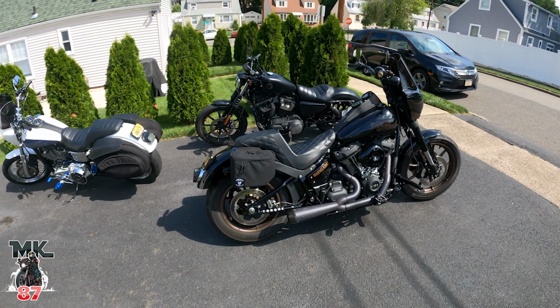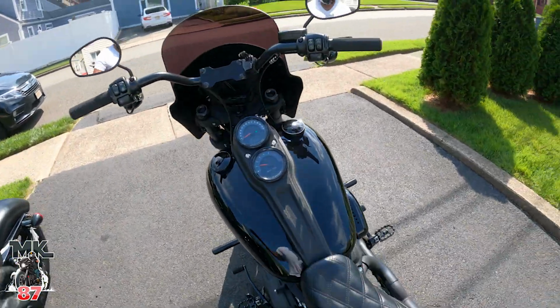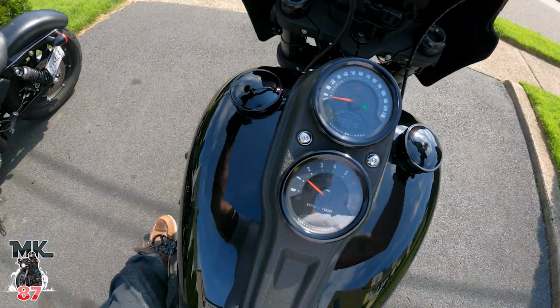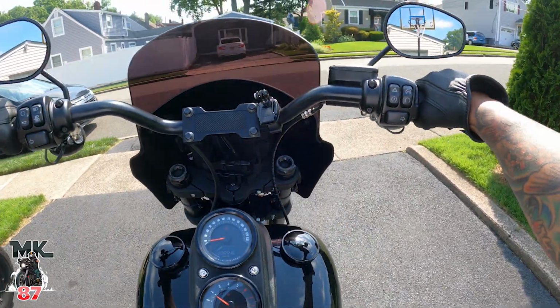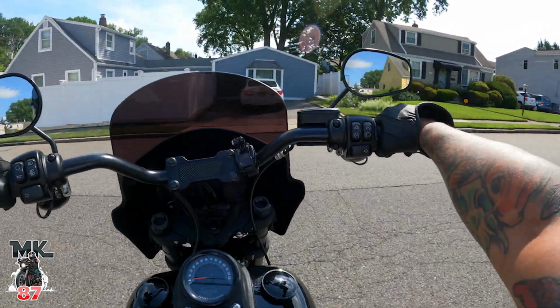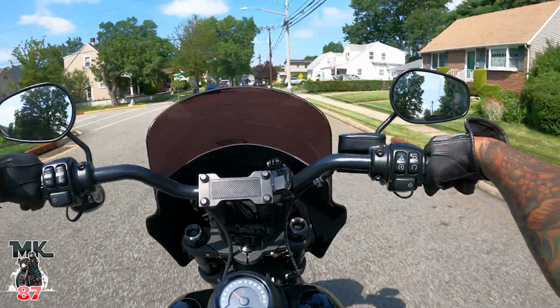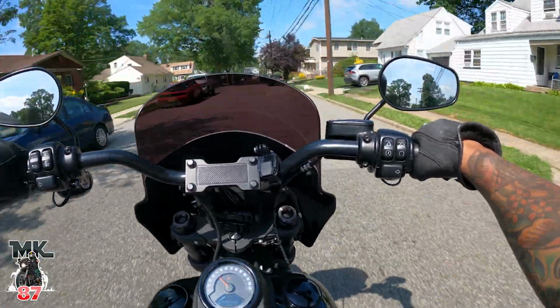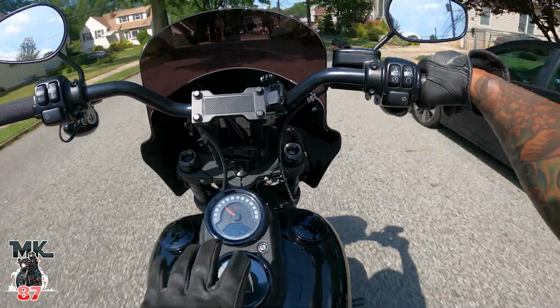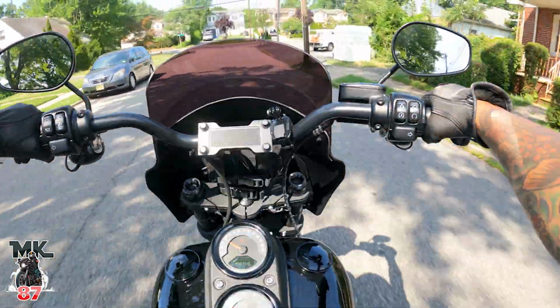All right, so we got the 2020 Low Rider S here. You've heard me talk a lot about this bike. The reason we're going to talk about it now is because I get a lot of new riders asking me, should I just skip over the 883 because I'm looking at that, and just get this bike? I'll answer those questions like this. But before that, let's get into the specs real quick, and the pricing and everything about this bike.